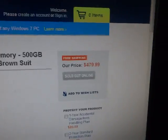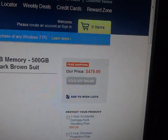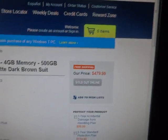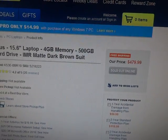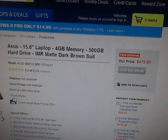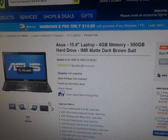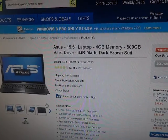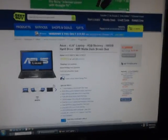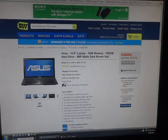It's $480, which is between $50 and $100 more expensive than my Toshiba Satellite L655 was, but it got 4.2 out of 5 stars based on 26 reviews, which is pretty good. I mean, it's not perfect, but it's, you know, it's good. HP is probably a better brand, but most of HP stuff is way too darn expensive, and I just don't really have the patience or the money to be buying that kind of thing.